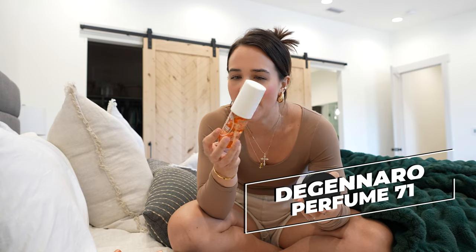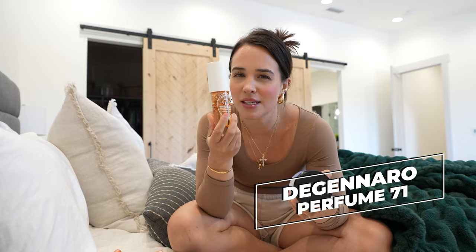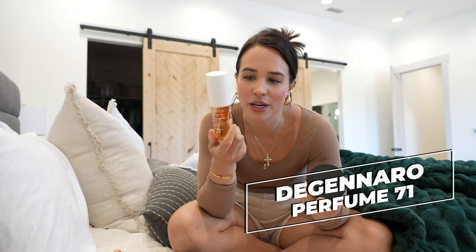Last two aren't really, well, this one's not really skincare. I love the Sol de Janeiro scents. This is probably my favorite, 71. I only have like three right now, but I can see why people love them.